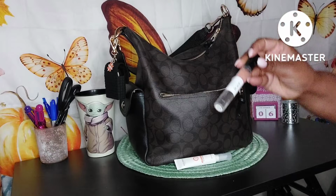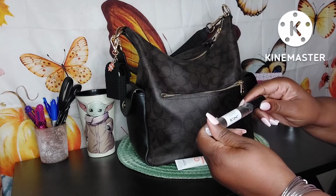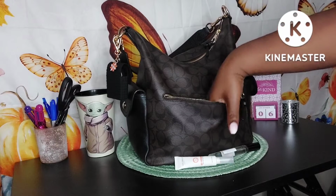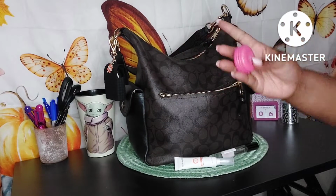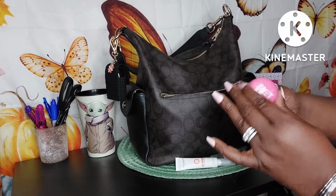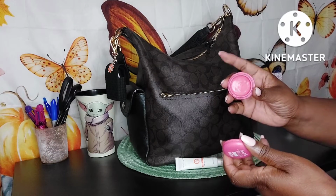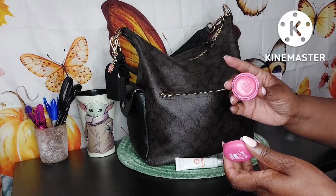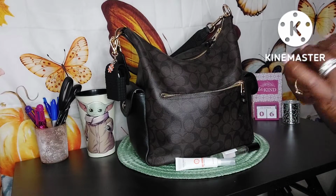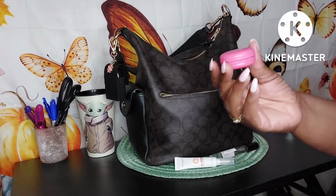And I have a tease in here, this rollerball by Victoria's Secret. Have my macaroon in here from the Dollar Tree. This is really moisturizing for it to be $1.25, y'all. It really is moisturizing. I like it a lot. And this says, you are berry sweet. It's a little macaroon.